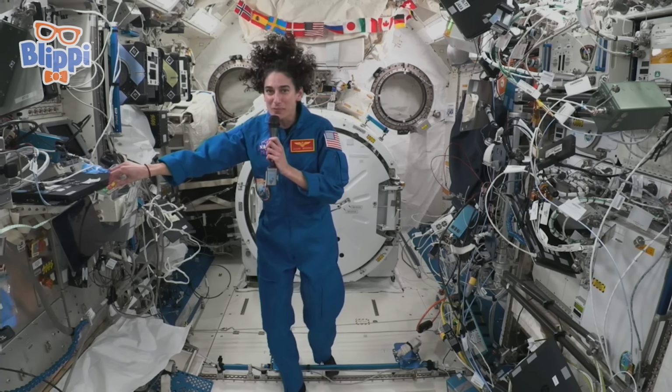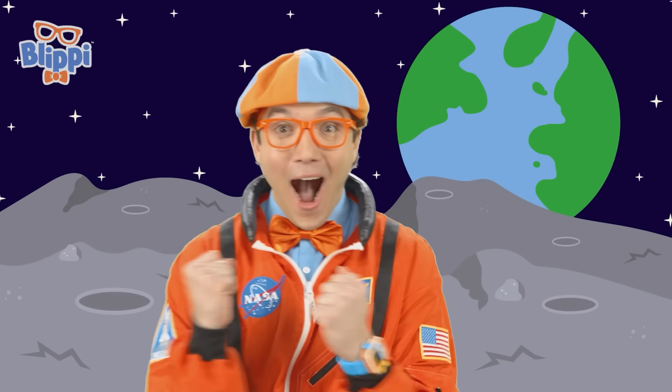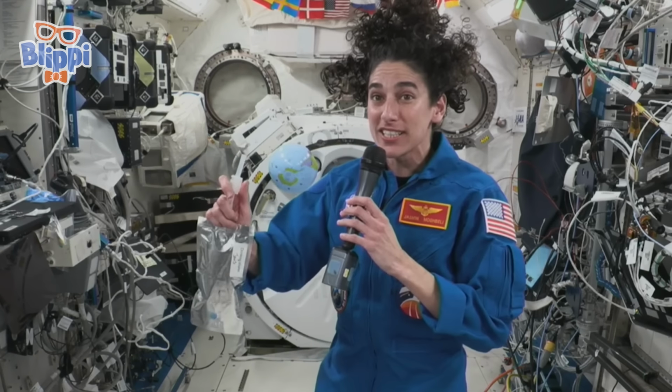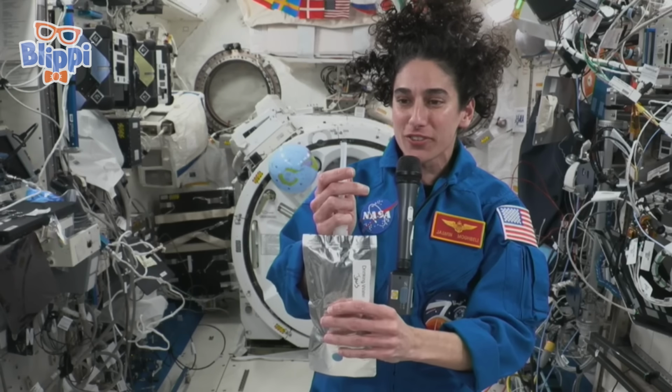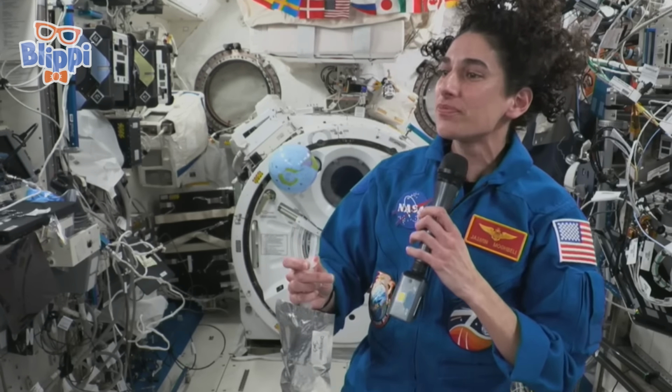Well, Blippi, that's one of the best parts about space. We basically have to play with our food to eat it. For example, I have some candy-coated almonds here, and you can see to eat them, float them over. Water also behaves really interestingly up here. So you can make a bubble with the water and it will just float around. And then you can drink it.